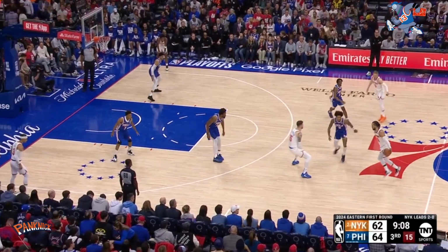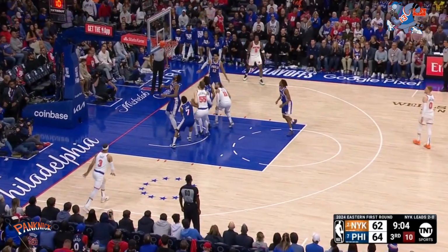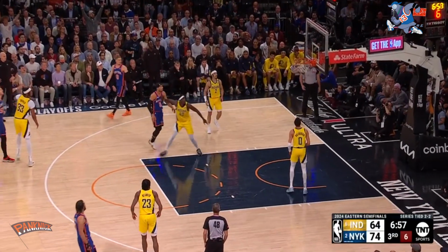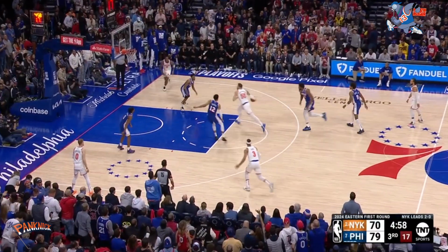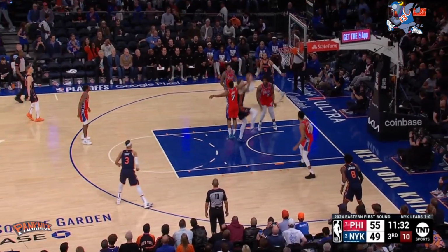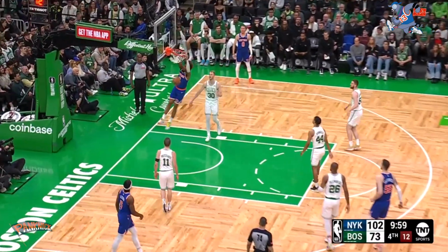But him just being able to be that guy to make proper screens, understanding which direction Brunson wants to go into, and also making smart decisions in those picks. Sometimes he would ghost a pick and completely roll, and Brunson would hit him off with the bounce pass in between two defenders, and he would go ahead and finish for the dunk. These are the key situations in which we're really going to miss Hartenstein.